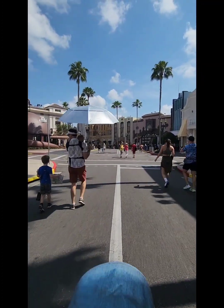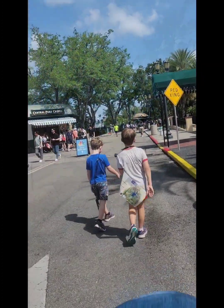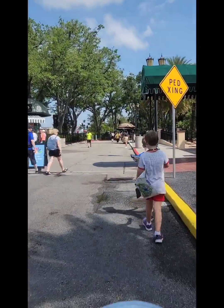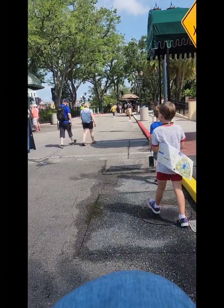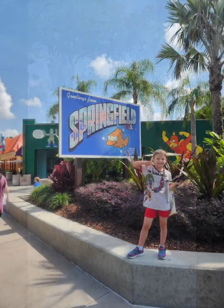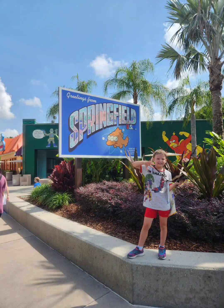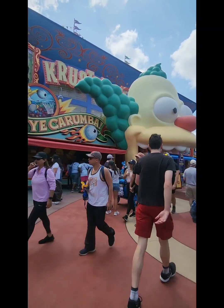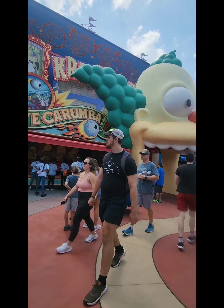The boys have been asking to go to the Simpsons ride for so long, so we decided we had to make that our very first stop. Our oldest had a map. He knew exactly where to go, and he led the way. Look at how excited he is to be inside of Springfield. That is a very large head of Flesh to the Crown.